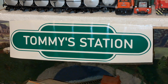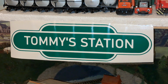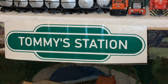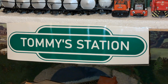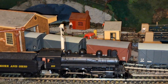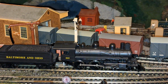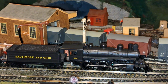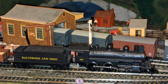Anyway, some time ago when I bought my Mehano Mountain Express 482, I said I had my eye on another loco, a smaller one, and here it is. I managed to get it, and it's this little beauty. It's a 440 Baltimore, Ohio. This now brings my collection of Mehano steam locomotives up to 8, I believe.